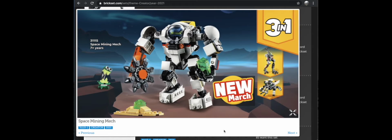It is a cool looking set, no doubt, and there's some unique pieces that are used in here. I'm assuming what looks like some glow-in-the-dark pieces, which is always nice, I think here and down here. But like I said, this just really is not for me, though I'm sure there'll be some of you that jump at this. Not my style.